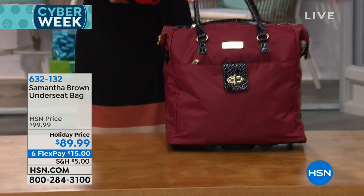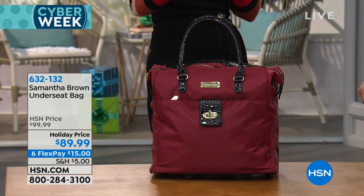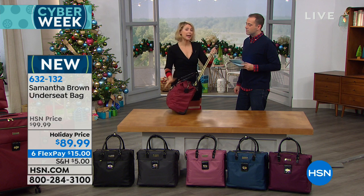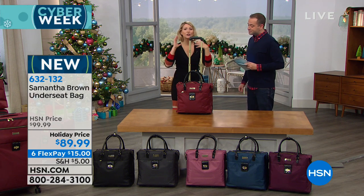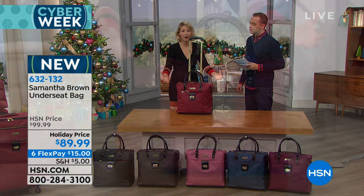But I would say, Adam, in the 7 years that I've been here, you, the HSN viewer, has transformed what this bag is. It's become more of a rolling work tote, because it's got wheels and a handle, or a weekender bag. Multi-purpose. So I completely remodeled my underseater from the other underseaters you're used to, just to answer that call that you wanted in a bag.